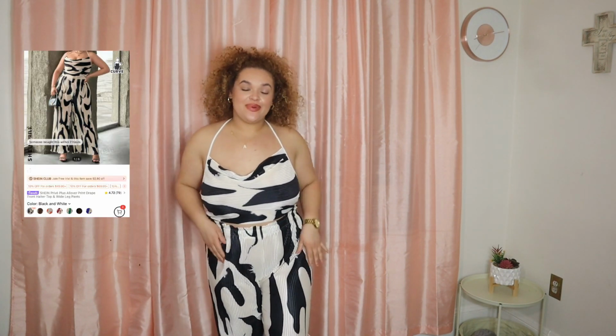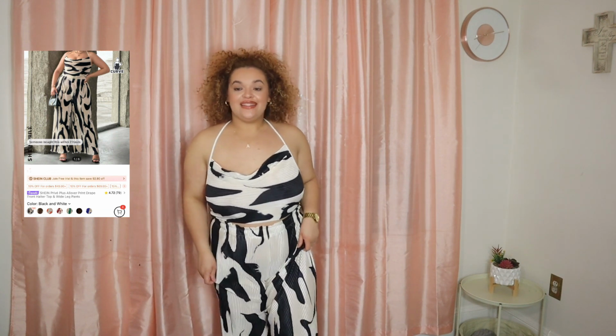Okay, this one I'm actually obsessed with. I really love the pattern. It is a two-piece set. This one is from SHEIN. And I'm like obsessed. I kind of have no words for this.